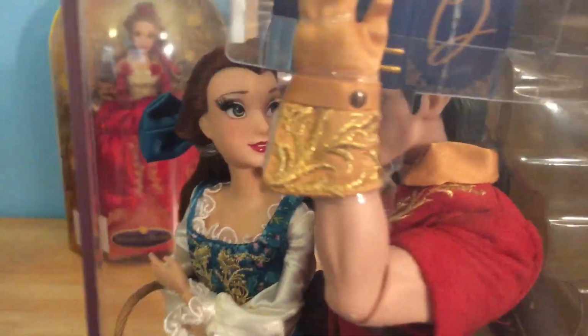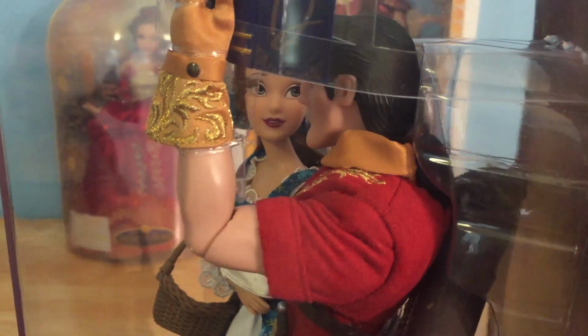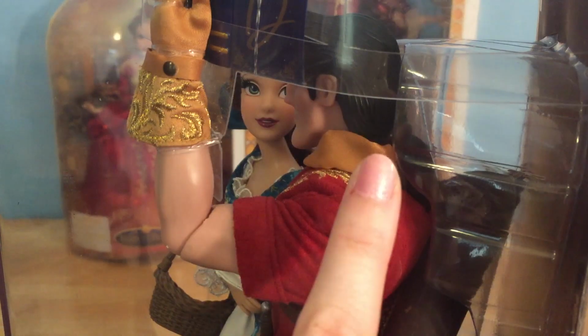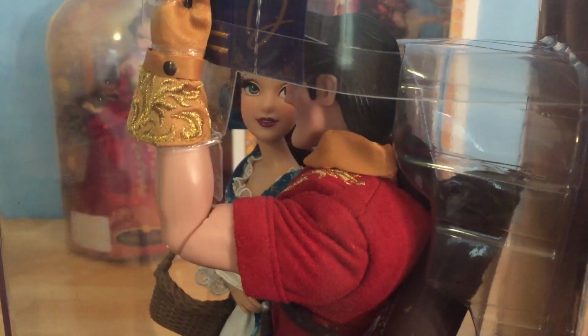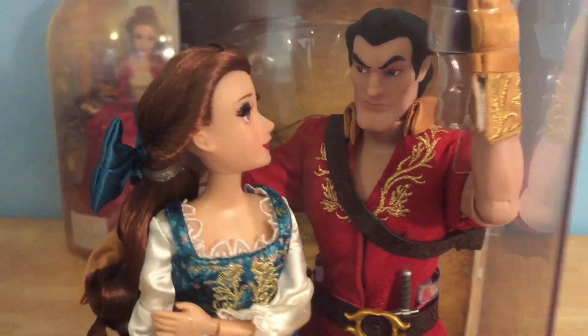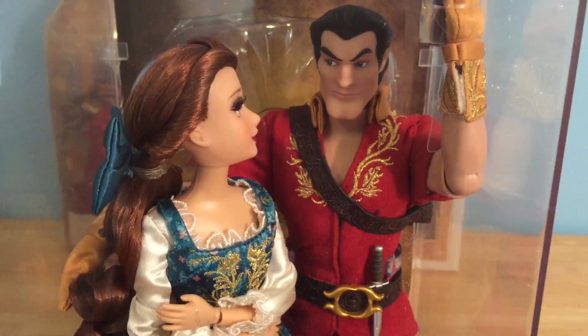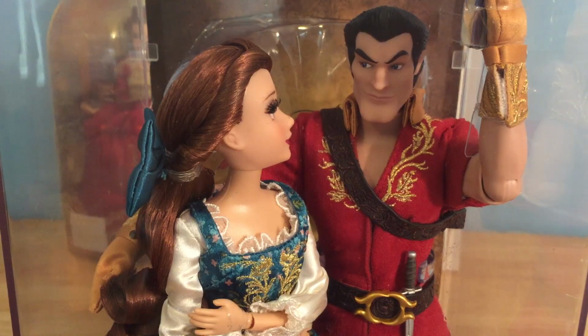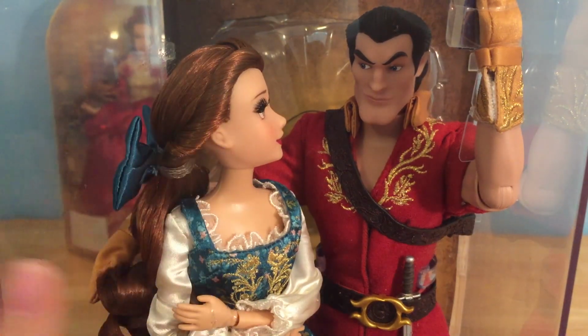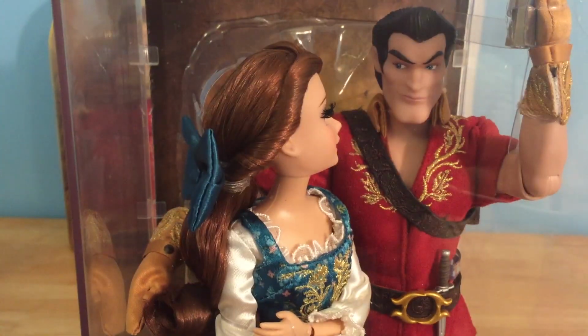And if I turn it around, you can see that his hair goes into a little ponytail just like it does in the movie, but it's plastic. It's not actual rooted hair. It's just a plastic mold, which I kind of like in a way because it's easier and not as messy, because a lot of the time that hair can be really messy and then you have to open it and fix it, which is why I'm glad Belle's hair was perfect. I didn't have to open it and try to fix it or anything.